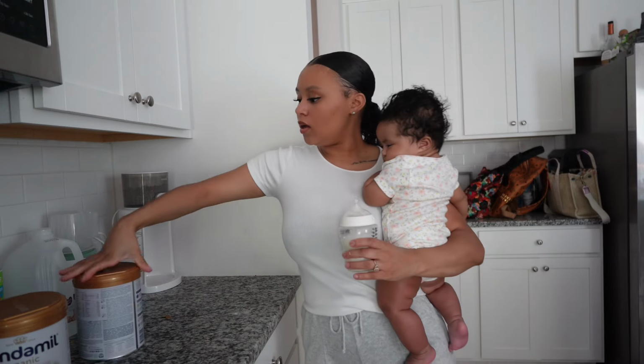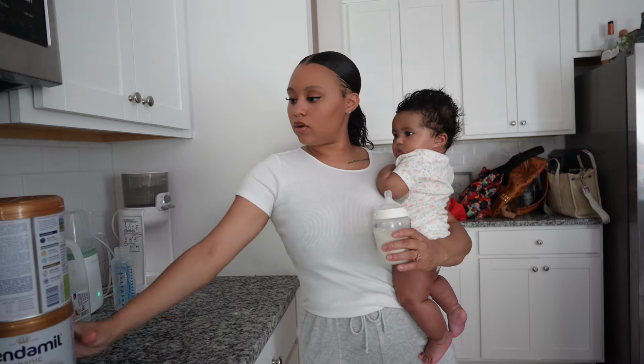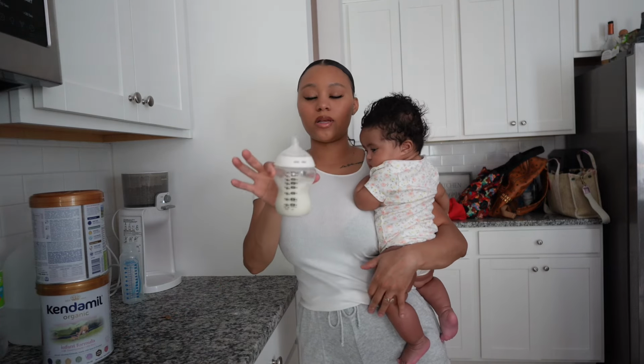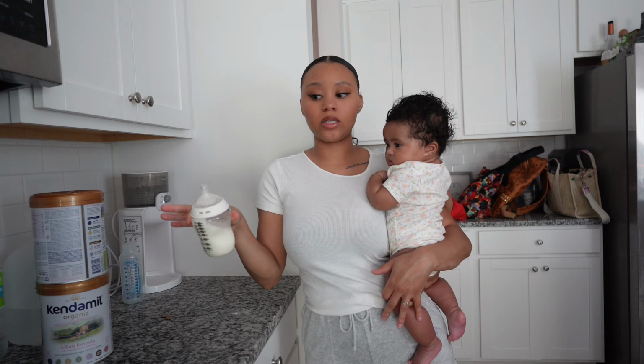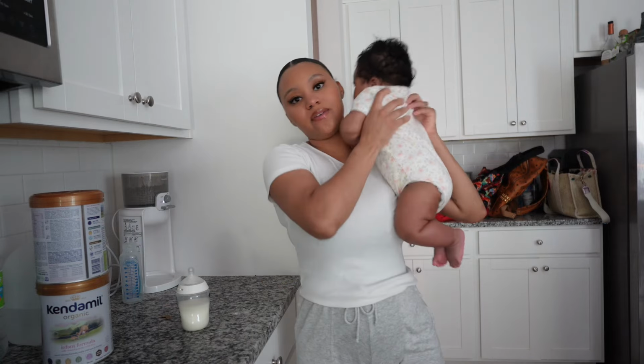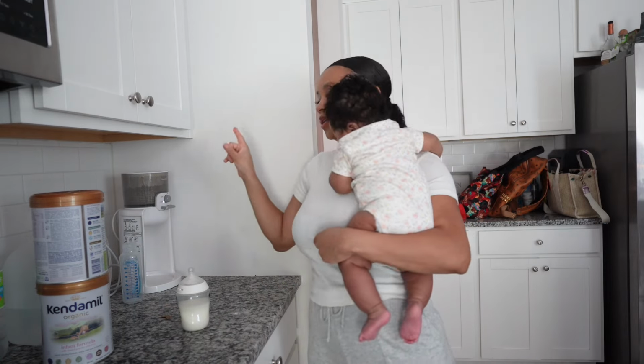Done. So of course when she has breast milk, I have to put it in my Mom Cozy bottle warmer, but this makes it easier if you do formula. It's already warm and you're good. And honestly, even if you don't have Kindermil, you can use this water warmer and don't have to wait to warm up a bottle.